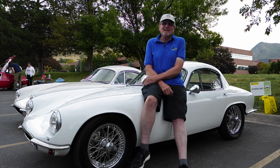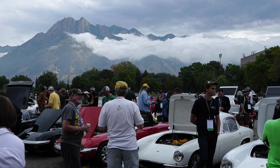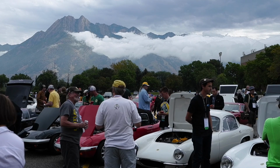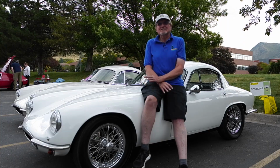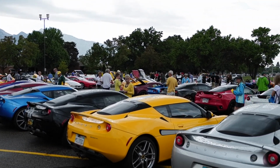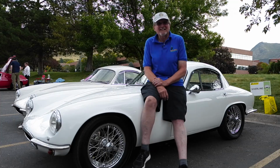Well, thanks for coming and checking out my car, and I hope you enjoy your time here at the Lotus Owners Gathering. There's a lot of beautiful cars here, and as somebody mentioned earlier, it's like looking into a bag of Skittles. There's all kinds of different colors. We got red, we got orange, we got green, we got blue, we got white. So if you like Skittles, you're going to like it here a lot.